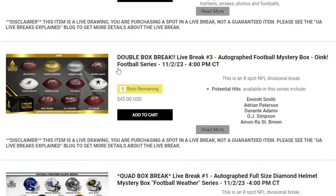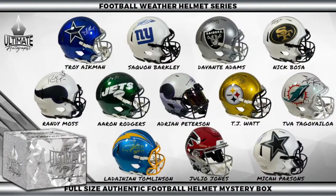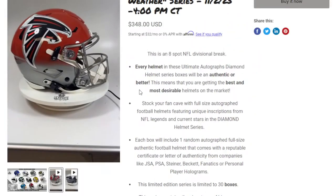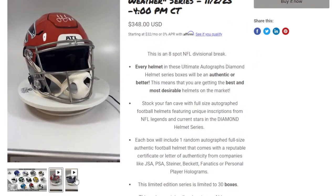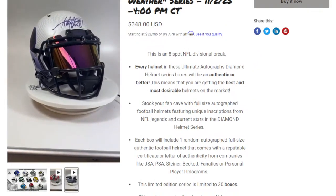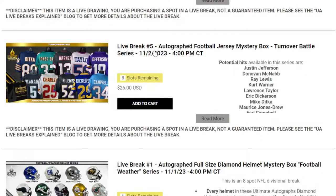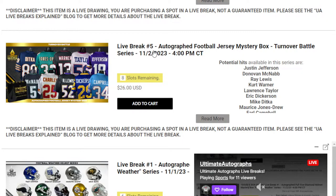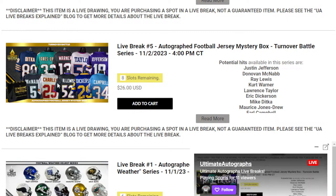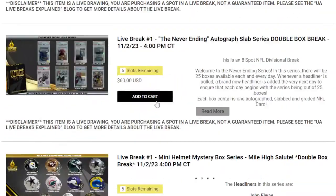We have 8 to go in the football double, 6 to go in the diamond break. Every single headliner is out there except Aaron Rodgers, the lone headliner off the board. Got some sick custom lids like this Julio, a custom Speed Flex. We have the Hydro All Day Adrian Peterson. That thing is nice. We have 8 to go in the jerseys. The chase for Jefferson is on. Ditka, McNabb, Jamal Charles, Earl Campbell, all still available in the jerseys.